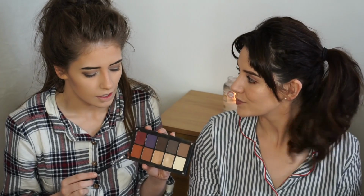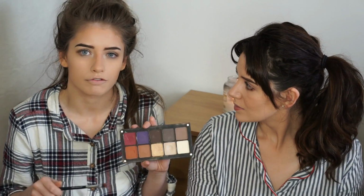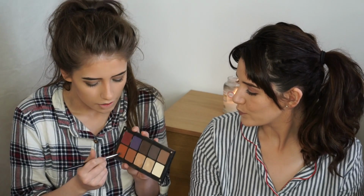I'll always apply this on the bottom lashes as well. For under my bottom eyelashes, I'm just going to be going in with this orange shade, ever so slightly, because orange really shows off if you've got blue eyes. Yeah, it really complements it. So I'm just going to use a little bit of that under my eyelashes and blend it out. Lovely. And I'm on to my lips.